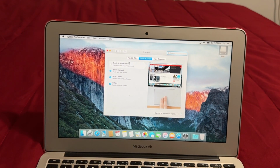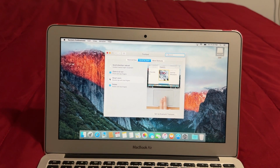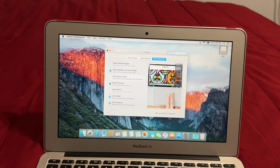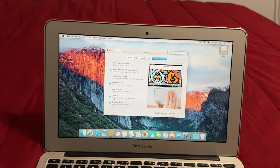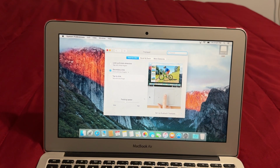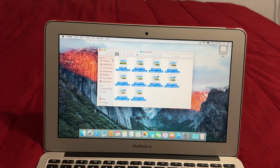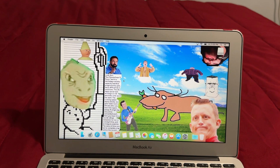turn off natural scroll. I don't like it. What is this? No. Turn that off. That's fine. Turn that off. I don't care. Yeah, that's fine. I don't care. And turn that off. There we go. Backgrounds. You know what? Let's just put them all there. Set desktop picture. Yeah, really bringing back that 8th grade me.